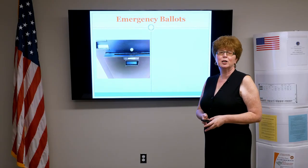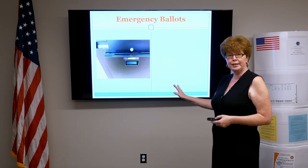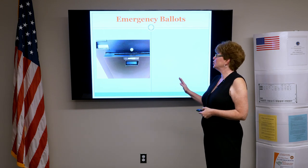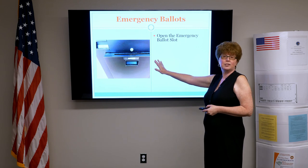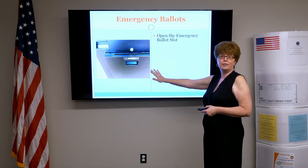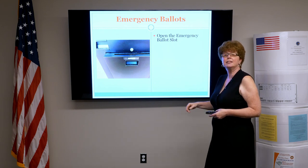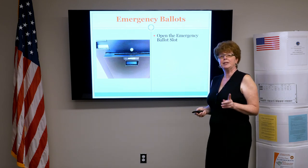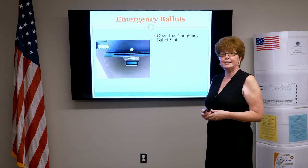Emergency ballots. Emergency ballots are when your machine is not operating and you need to be able to process voters. The first thing you will do is open the slot, which is located in the front of the voting machine. It opens slightly, you'll use the key, and ballots will be placed in this secured area of the voting machine. They will not be counted, but they will be posted there for security reasons.